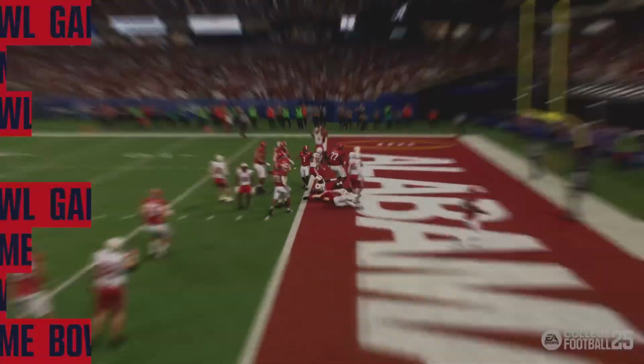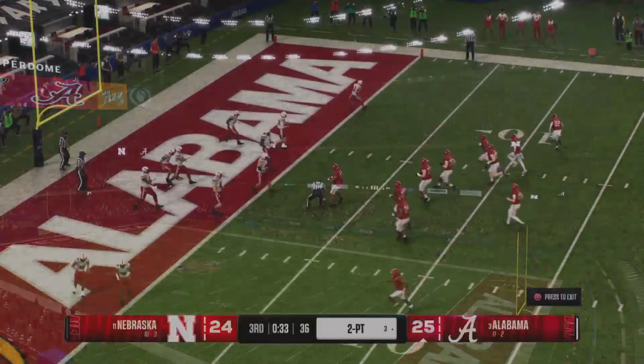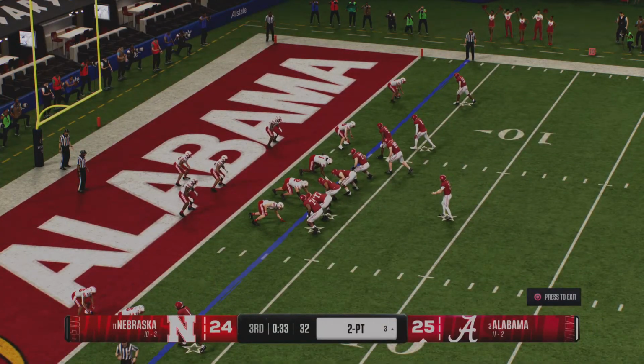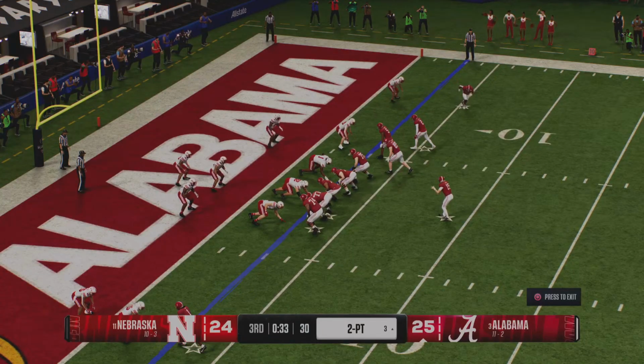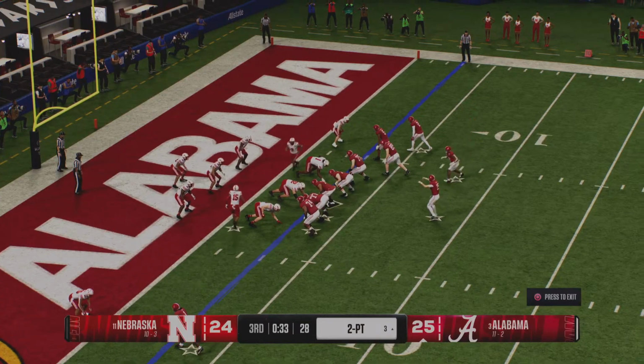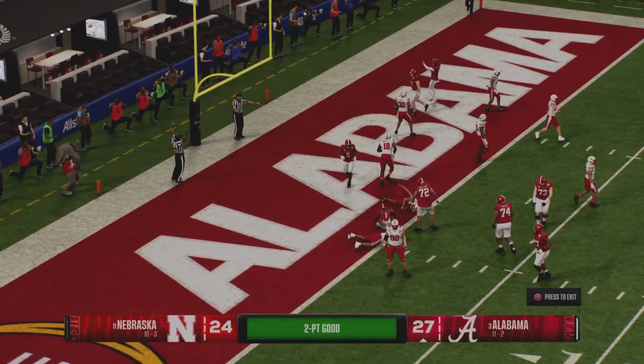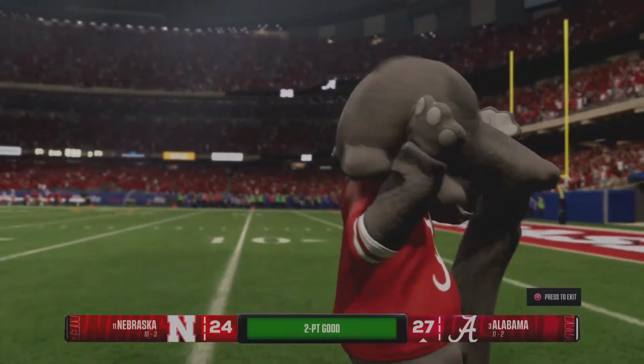This has been an amazing game. 49 points total scored at this point. Going for a 2-point attempt. Take a 3-point lead. Will it fail again? Looking to throw it this time. Banks is looking to be... they get it! They take a 3-point lead.